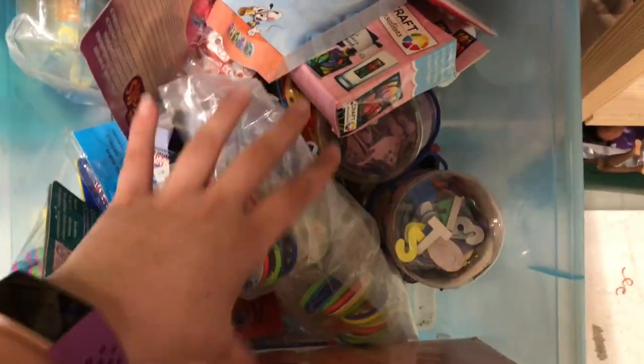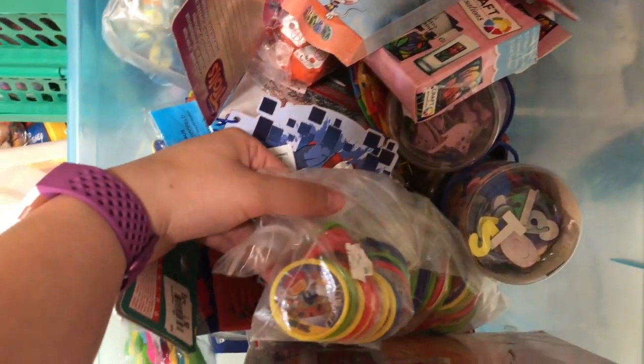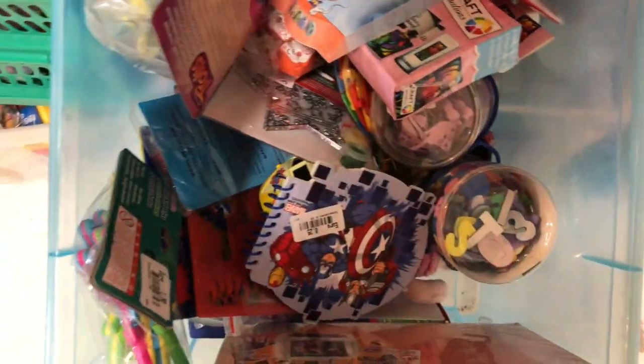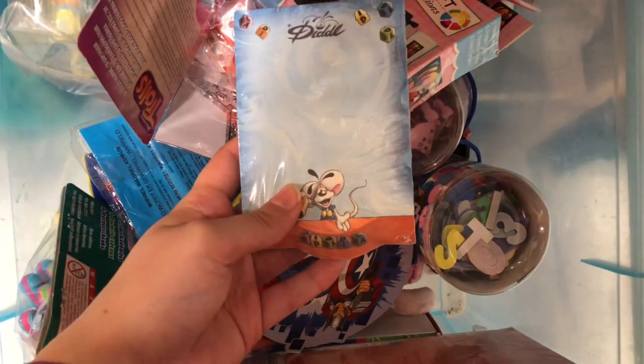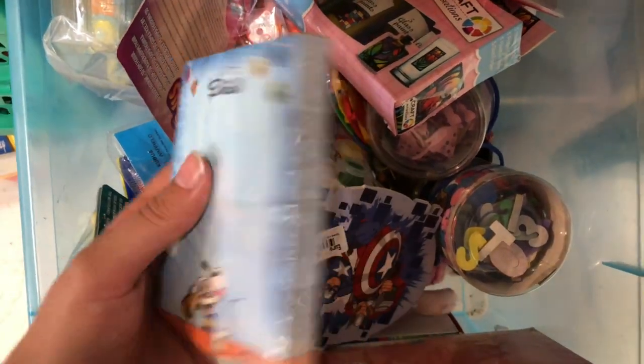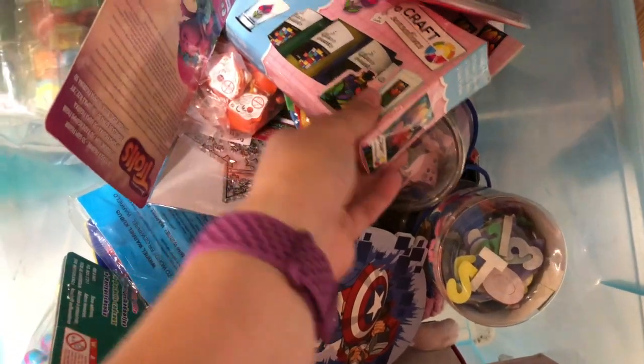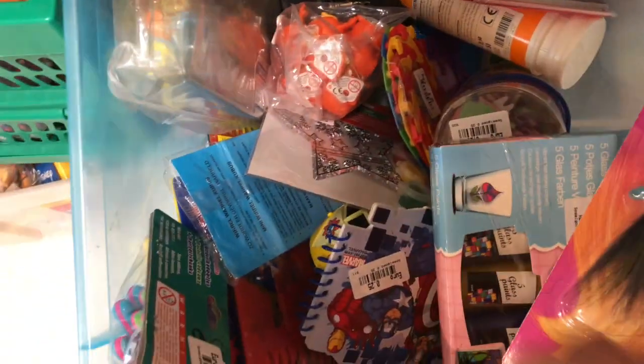Right here you see me putting aside some things that I thought were kind of interesting. These are some coins of a TV show I used to watch. And this is a notepad that I used to have as a kid. But I put both of these back because I just wasn't that interested in them after all.